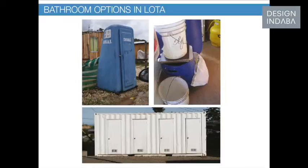Now, this is pretty much the Rolls-Royce of bathrooms in LOTA. Now, not everyone has access to these because it's only for certain temporary housing communities. And the third unfortunate way individuals go to the bathroom is buckets. Now, what actually inspired me to do this project, because let's be realistic here, who wants to spend 8 months working on a toilet for their thesis project?